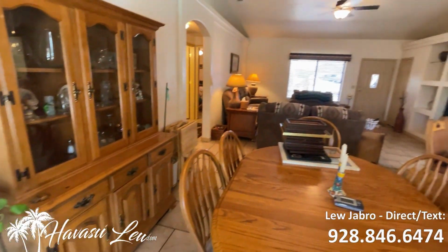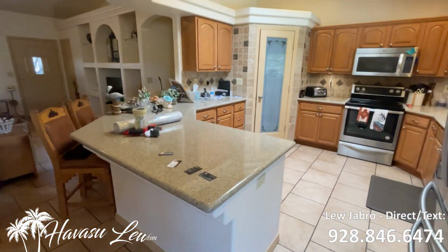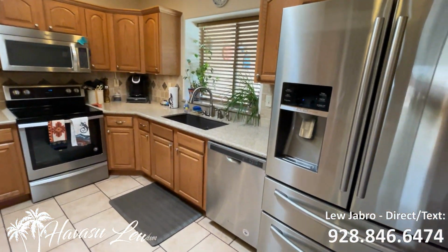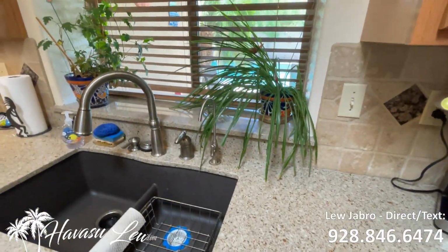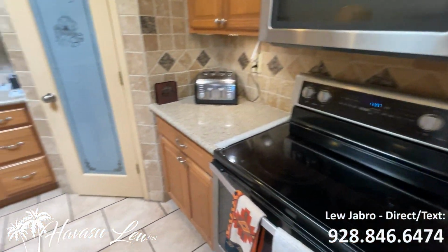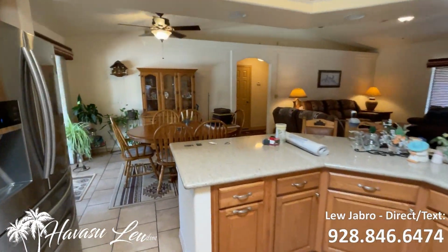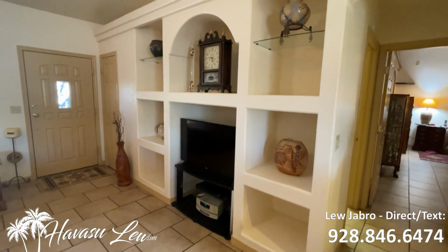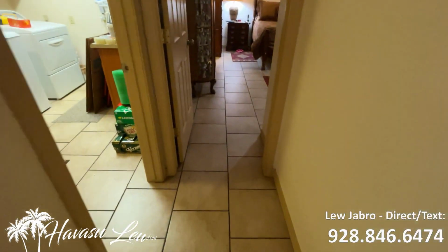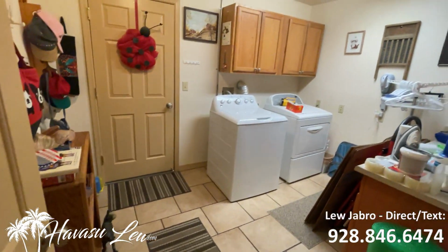It's got nice tile floors, ceiling fans, granite counters, pantry, stainless appliances, nice pool view out your kitchen sink. All right, so you got a split floor plan. So you have the master on one side and the other 2 bedrooms on the other. Got your big indoor laundry with door to the garage we'll go check out.